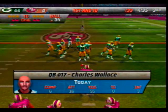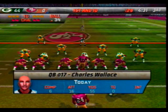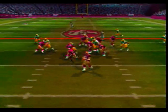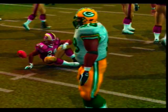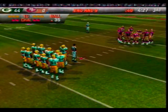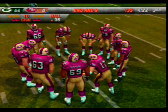First and 10, their own 34. Ball on the 34-yard line. Bishop to carry it. Number 44 is there for the tackle. A big part of this guy's running style is to use the blockers to set up his cut, but they were nowhere to be found on that run. And a pickup of about two.